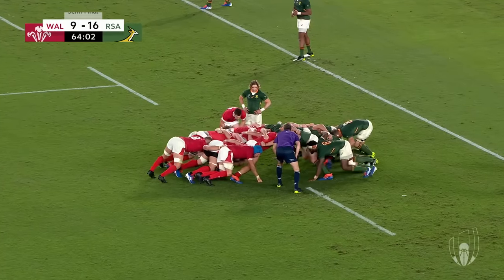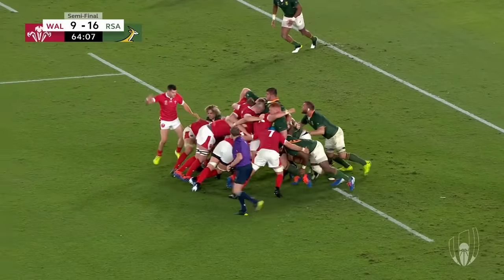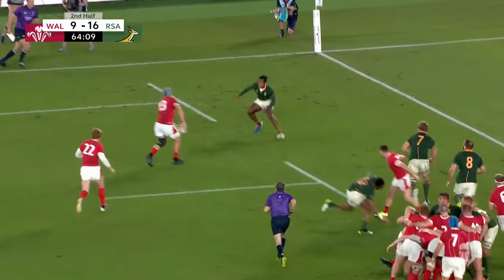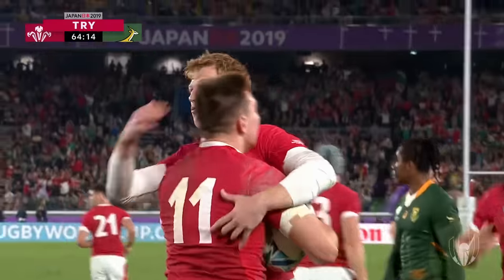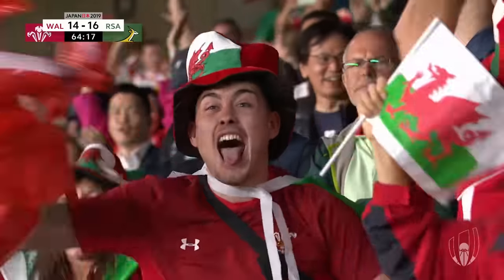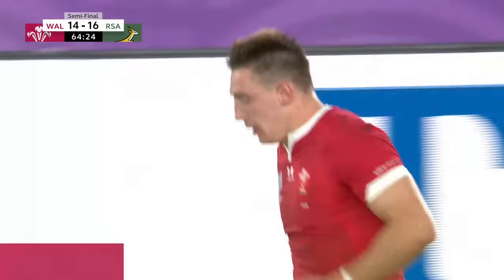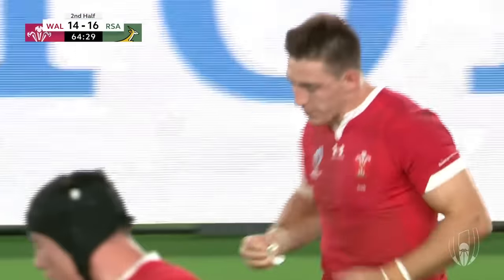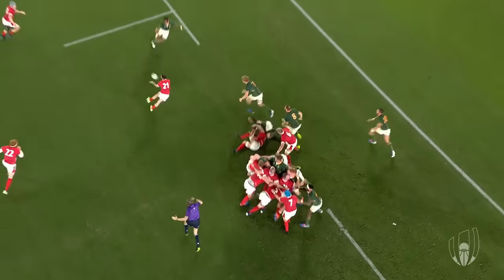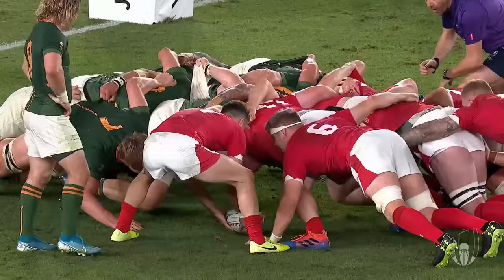Under the shadows of the sticks here, Wales with the feed to the scrum. In it goes, the weight from the Springboks is big, it forces a quick release. Davis across the line, try, try, try, Wales, Josh Adams. Great work, Ross Moriarty at the base of that scrum, gets it away quickly. Thomas Williams to Jonathan Davis to Josh Adams, another try in this World Cup for the man. There it goes, brilliant. Faf de Klerk tidies in, Nkosi steps in, quick hands from Jonathan Davis.